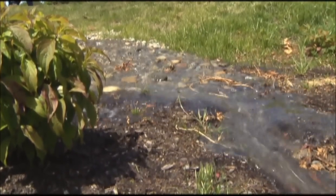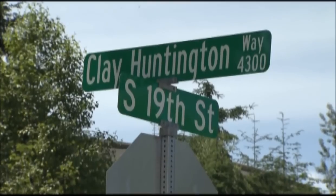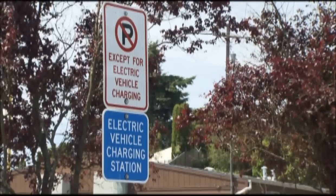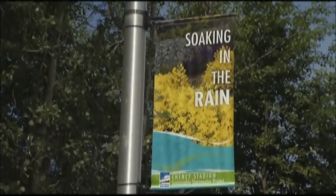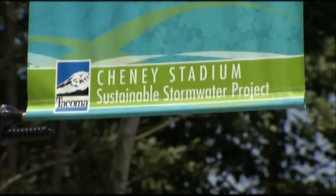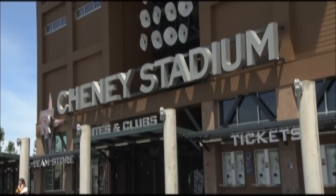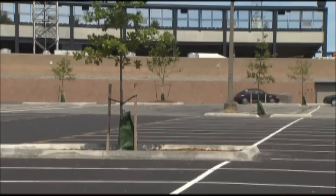The Greenroads certification makes Tacoma's Clay Huntington Way the first green road in the city and the fourth in the world. Tacoma is sort of a front runner in this idea, and right now currently has the most registered projects in the entire U.S., which is great. So in the Northwest, we are one of the leaders. Projects like the Cheney Stadium project, where we're trying multiple different clean green technologies for roads, we are a leader in the area.